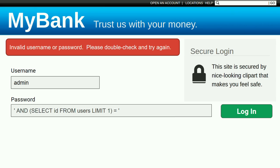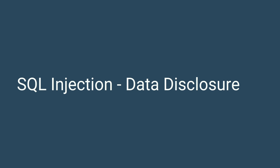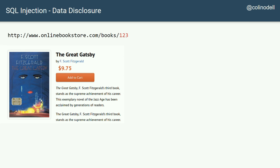So if we really want to get a lot of information from this banking website, we'll want to use a data disclosure attack. Basically have the website output that data for us. Let me show you a different example of this in action. So here's a fictional bookstore website, onlinebookstore.com. And when you go to /books/123, you see a listing for one of the book products.